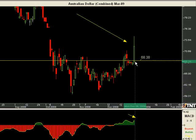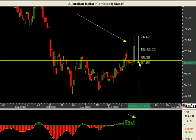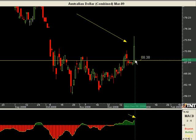Wow, look at that. This is usually a move that gets stretched out for 3 or 4 days, but the Aussie dollar made a huge move in just a single session. In fact, just for kicks, let's see how high that went. Look at that. That was over a $6,000 day. That one move. Now, granted, we wouldn't have caught all of that, but still, the point is you can get some pretty substantial moves out of trading these failed signals.